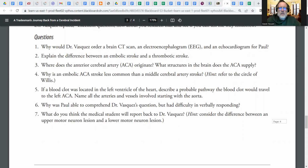All right, 7. What do you think the medical student will report back to Dr. Vasquez? So he has hemiparesis, displaying muscular weakness on one side of the body due to the location in the brain where the stroke occurred, right? So it caused that injury on his left side, caused some right-sided weakness. Post immediately, so right after this event, remember, we're still in the early stages of him having his stroke.